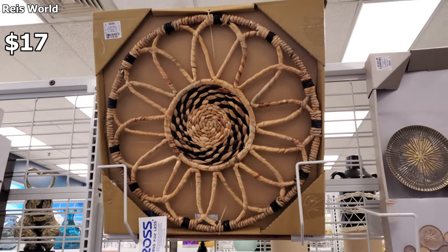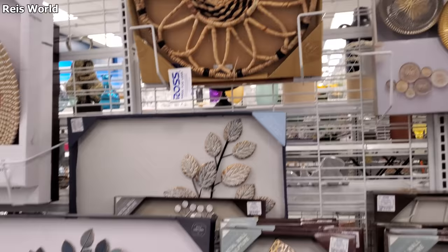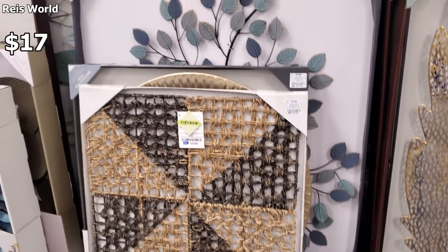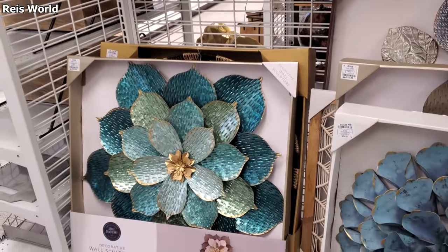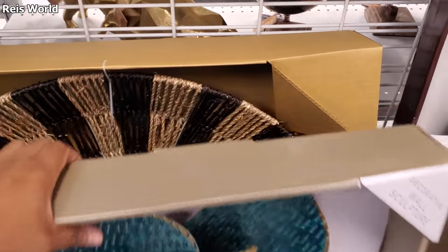I kind of dig that style. I find myself digging this new style. This is $17, but that's what I get for watching 70s shows lately. And you know, some of the decor is not bad if you know how to put it together. I think we might have seen this one.